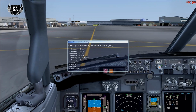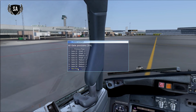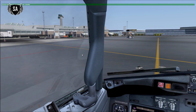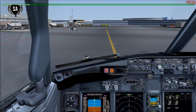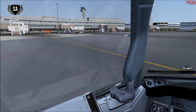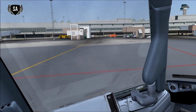So it's gate 37, but what's the terminal number? Let's see, it's gate. Norwegian Air Shuttle. There they go. Lights and doors. Check. Cabin crew, disarm doors and cross-check. Doors disarmed, no APU.